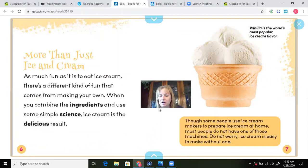Though some people use ice cream makers to prepare ice cream at home, most people do not have one of those machines. Do not worry, ice cream is easy to make without one. There's another caption up at the top. Tells more about the picture. It says vanilla is the world's most popular ice cream flavor.